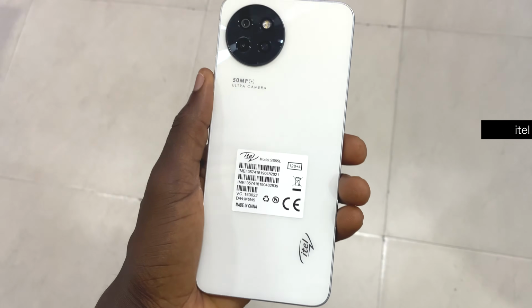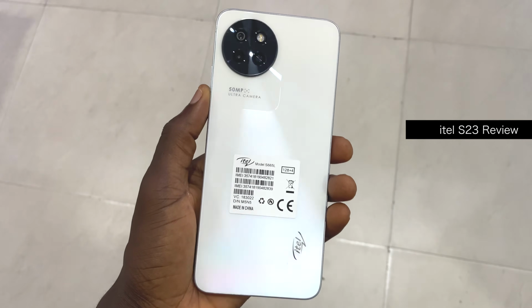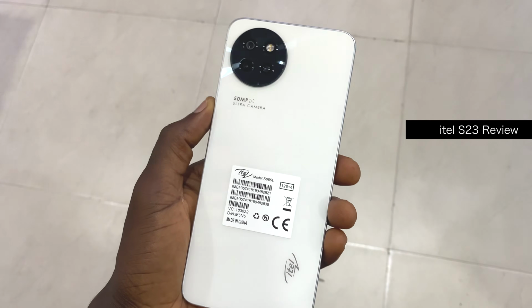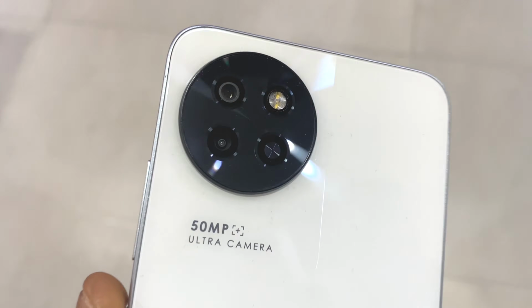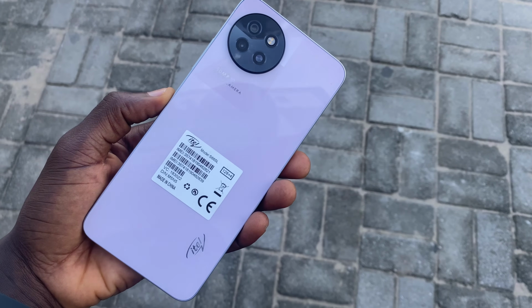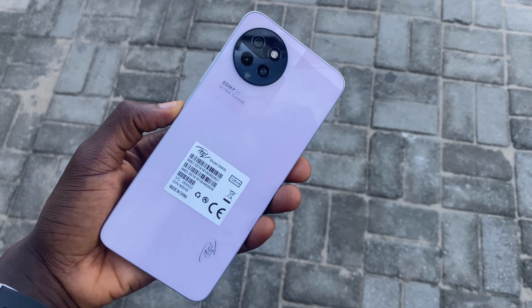Alright, so this is my review of the itel S23, and this one I'm holding here is called the Mystery White. itel paid so much attention to this design. The color changes from white to pink under light irradiation. It kind of reminds me of the Tecno Camon 19 Pro Modern Edition that was released in 2022.